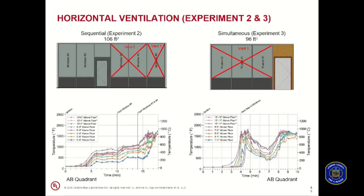We tried to catch it at its peak before it went vent limited, take the glass all at once, transitions the space to flashover, but because we provided so much ventilation, the space actually stratified again, meaning there was cool air in low, hotter gases coming out at the top.